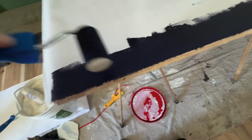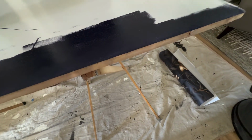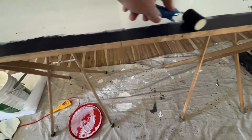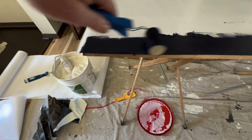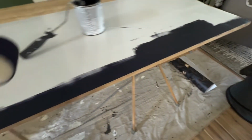So that's my idea with the foam roller. You see, they don't consult paper hangers. One, they don't realize they should. And two, they don't want to pay the paper installer to give his or her advice.